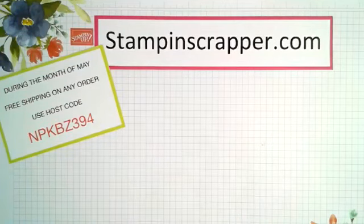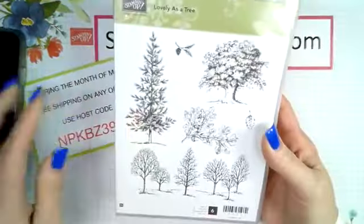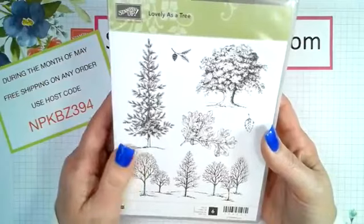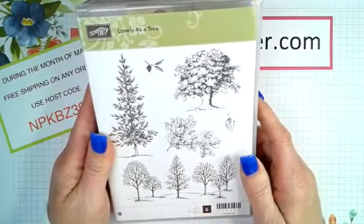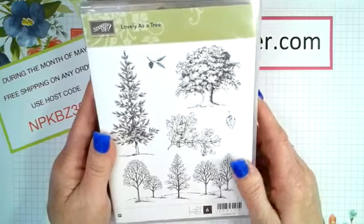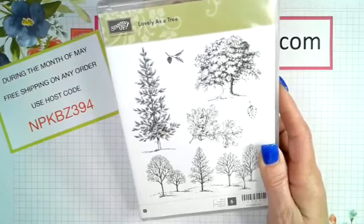Okay, so today Stampin' Up! is celebrating Lovely as a Tree. Lovely as a Tree is a stamp set that has been around since 2001. I know, can you believe that? 18 years this stamp has been in the catalog. Well, we have to say goodbye to it because it is retiring, but guess what? There's another set that came out in last year's holiday catalog.